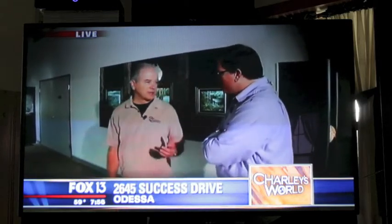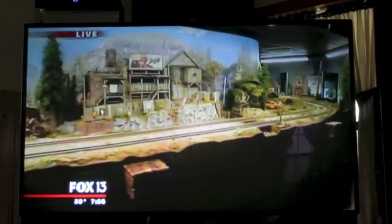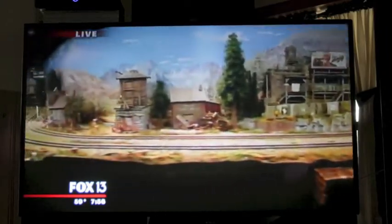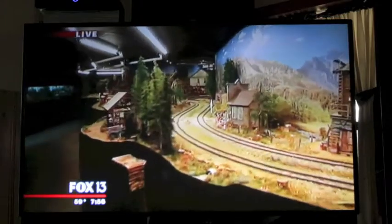Well, it's about 8 of us, actually. We worked together in this group. We started working in trains, mostly outdoor garden trains. We wanted to build something in museum quality, fine scale quality, and so this emerged over a period of about 9 years. But believe it or not, there's only about 8 of us in the group here, mostly in the Tampa area, that work in this.